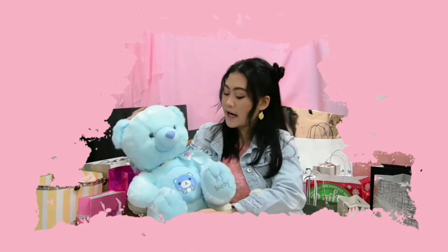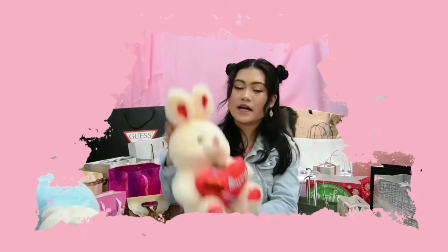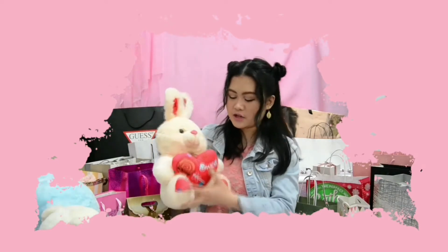Stuffed toy that is a bear and it has a ribbon as a scarf, and this one is a cream-colored stuffed toy that is also a bear that has a ribbon. And the last stuffed toy that I got is this cute little bunny, and ayan, may nakasulat na sweet dun tapos my heart. A quick disclaimer, I'm not doing this to brag or anything like that. In fact, I'm doing this to show my gratitude towards everyone that gave me this gift.